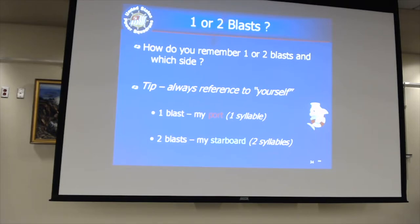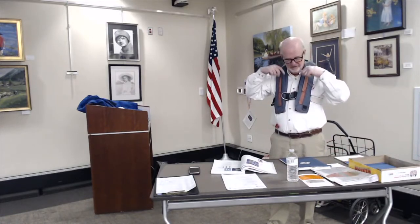That's one blast. I want to leave you to my starboard side, just like you're in your car passing on the highway, you want to leave them to your starboard side. That's two blasts. That question may be asked in any number of versions, as in you want to pass the other boat on their port side, or you want to pass the other boat on their starboard side. Well, you have to turn it around and say, wait a minute, I'll reference myself and what's the right answer. So that one often comes up on the test.